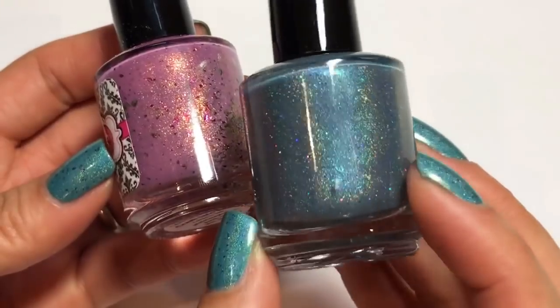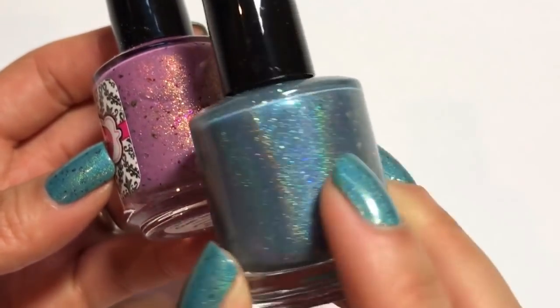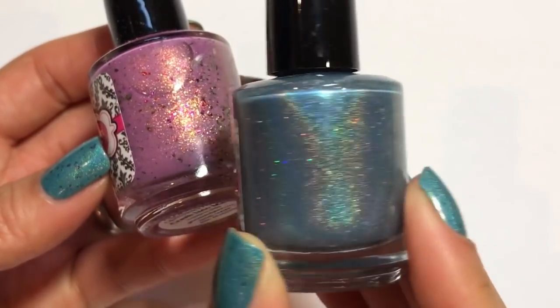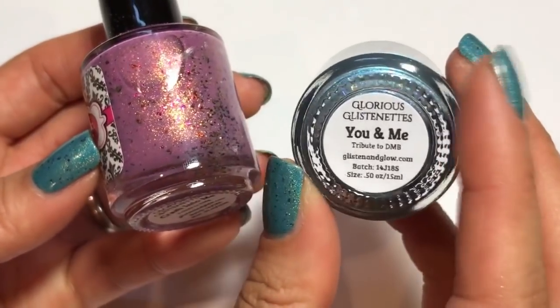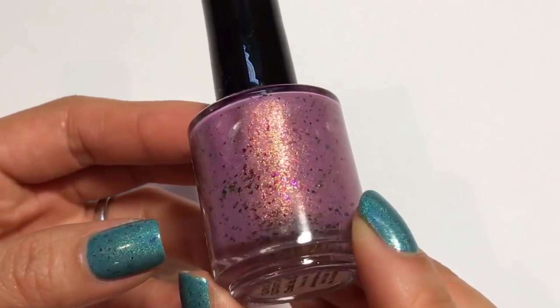This teal-ish one is very similar to what I have on my nails too. And on my nails, this is from Glinsa and Glow as well. It's in the color Mermaid Squad. I feel this bottle that I got is a little bit more blue and aqua looking. And it is in the color You and Me. And this purplish one is really pretty.